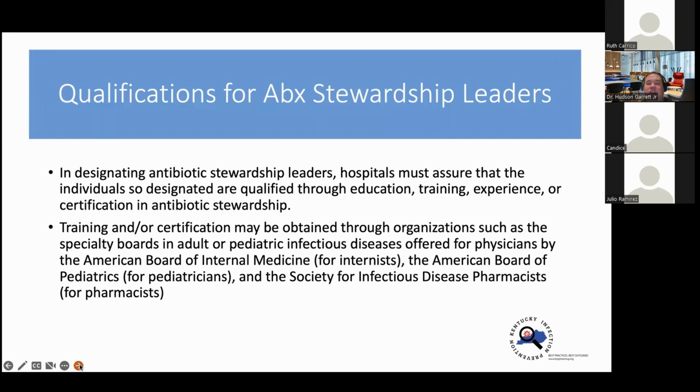So what about qualifications for these folks? Well, just because you have training doesn't mean you're automatically qualified. Just because you have MD or PharmD after your name doesn't really mean you're the adequately qualified person. What we're really looking for is somebody who's taken some additional training. Maybe they've done a fellowship or residency or something like that in this particular area, or they're board certified in these areas. So that's why that recommendation of an ID trained physician and an ID trained pharmacist is the ideal, right? And so there are different programs.